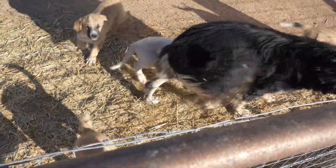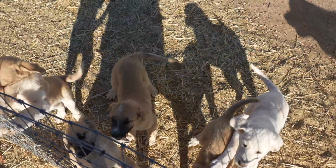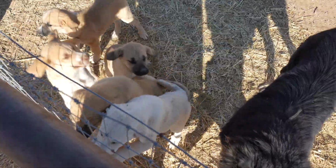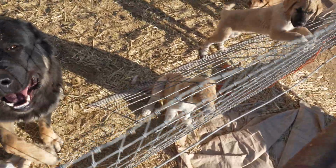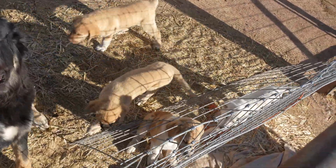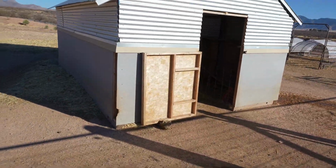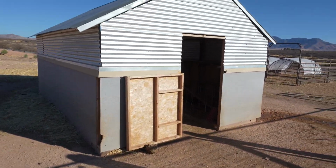So far we have 3 puppies placed to new homes. And I think we have 3 males. I think we might be keeping 1 male. They are guardian livestock dogs and they will be excellent guardian livestock dogs. They were born and raised in that barn right there with their mom.